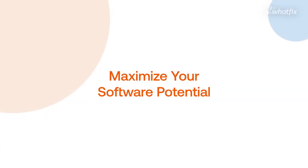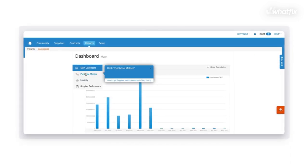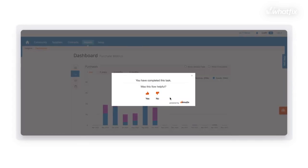Maximize your software potential with data-driven insights. Easily track and analyze user behavior for informed decision-making with no-code event tracking using Whatfix Analytics.